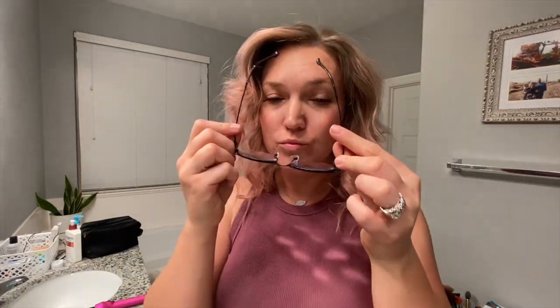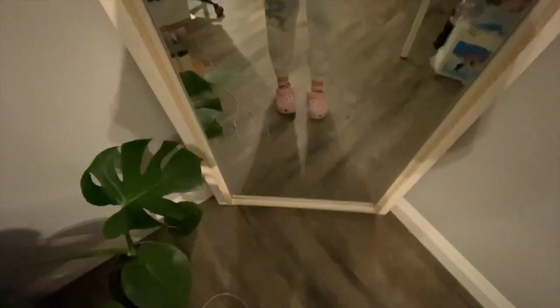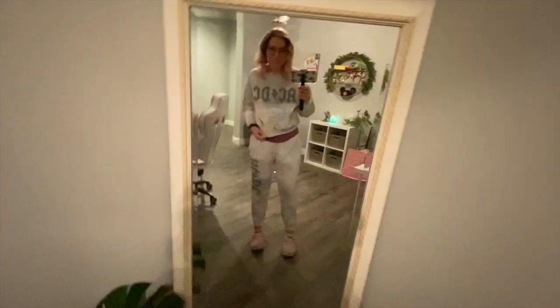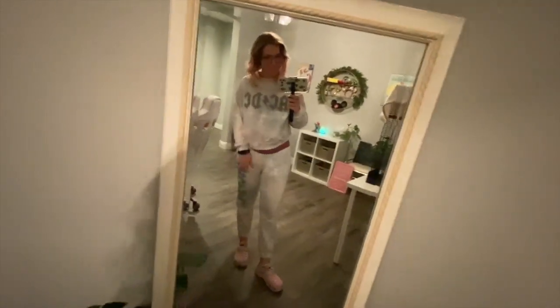So all that was left is to pop on my glasses. These are by Zimph, and then get dressed. Today was pajama day at school. It was an actual rainy day, so we were all cozied up inside of the classroom, and it was a super, super fun day, the last day before spring break. But yeah, that was my get ready with me routine. It's pretty much how every day goes for me.